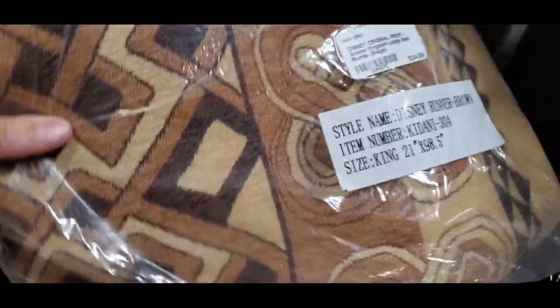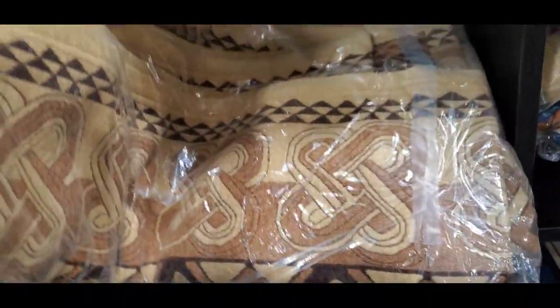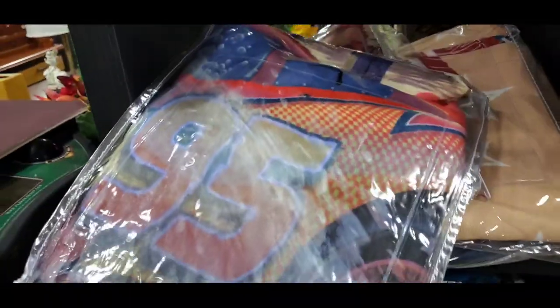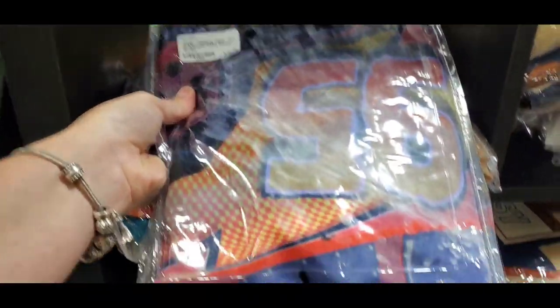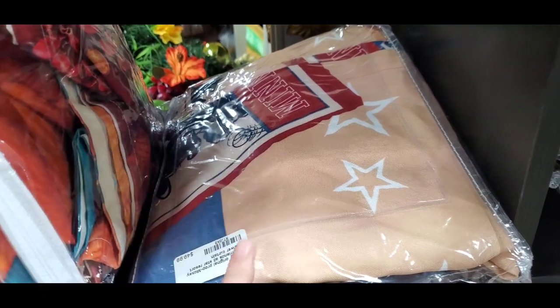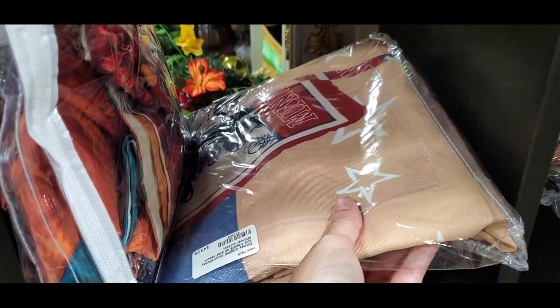Animal Kingdom Lodge bed runner. Man, this looks brand new to me. From Kidani, $34.99. Oh, I like this because they have two of them. Oh my gosh, I'm so tempted to get that. Oh! The struggle is real, you guys. This is, oh! $50. The shower curtain from Cars of Art of Animation. Caribbean Beach Club again. This is from All Star Resorts.